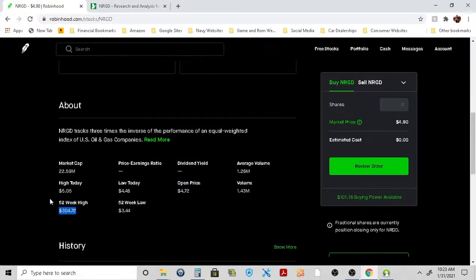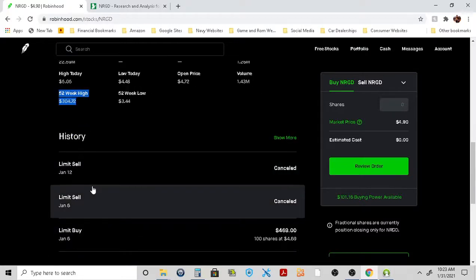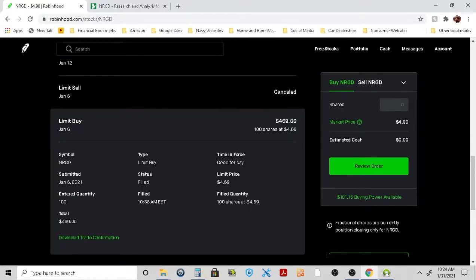So you can go down to about, you can see, hey, the 52-week low is $3.44. That happened recently. The 52-week high was $304.72. That happened around possibly the March time frame when everything went haywire, right? So we can go over here. You see that I have 2 canceled sales, mainly because I was thinking about selling it off at about $5.69 or $6.69, making a quick $100 or $200, but I decided to cancel those. You can see where I actually bought it at. It says I submitted it January 6th, actually.